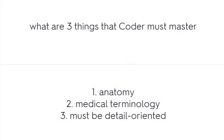What are 3 things that a coder must master? 1. Anatomy. 2. Medical terminology. 3. Must be detail-oriented.